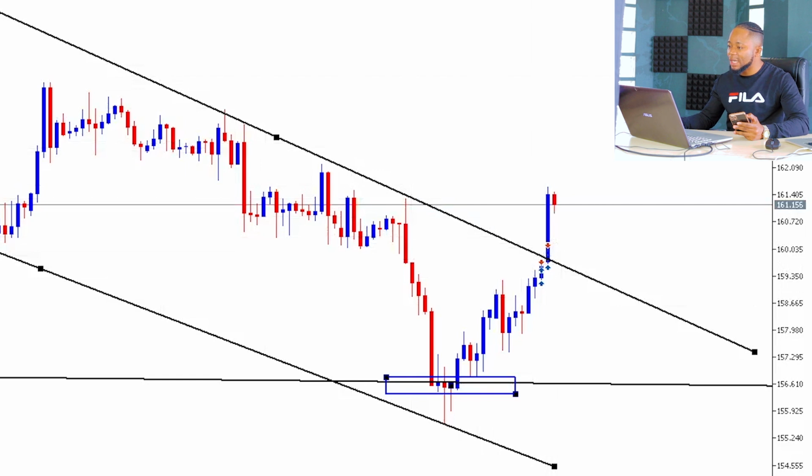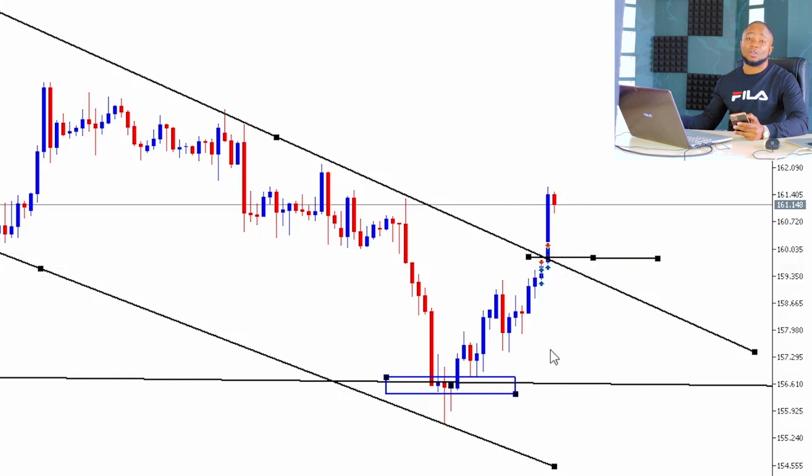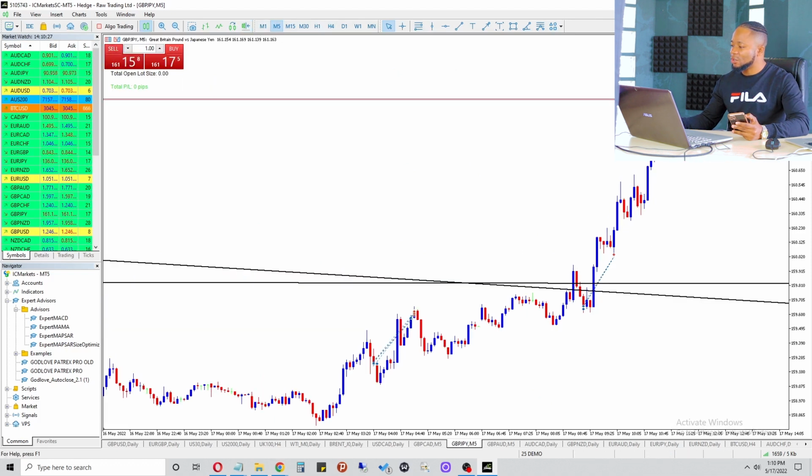So let me put this small line here so that we can see. This was where I planned to get out, because I got in here, and from here to here is almost about 50-something pips, all right? Good. So I already had that decision on the 4-hour time frame. Remember, by then we had not seen this candle. So immediately after that, I moved down to the 5-minute time frame. This is where the show was on. This is where I took the trade.